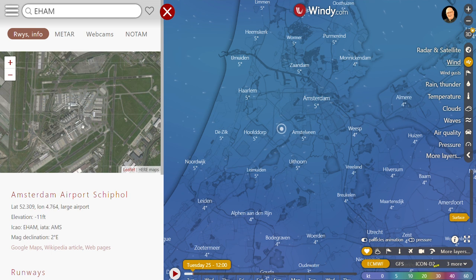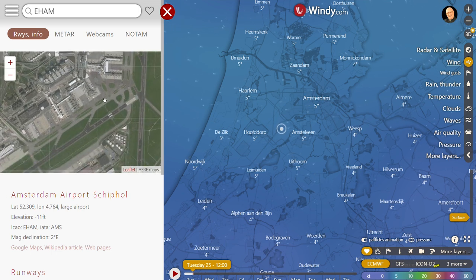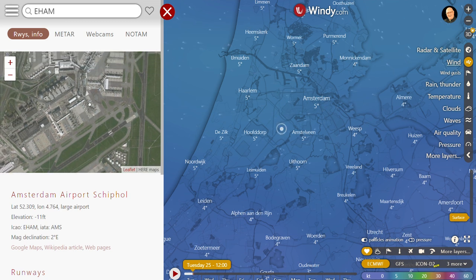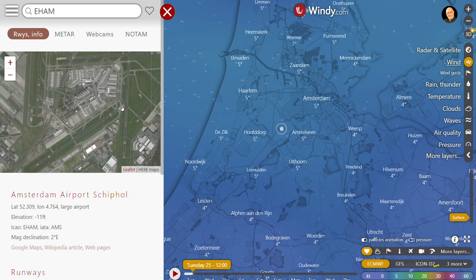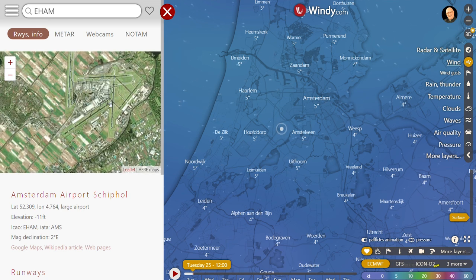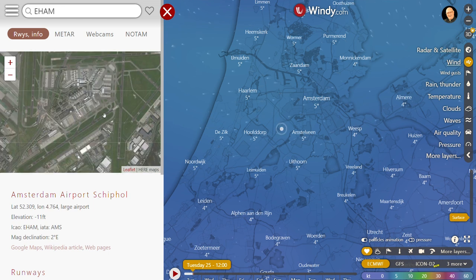Here's the runways. Now, we will be parked somewhere in this vicinity. This is Terminal C, Charlie. And this is the area that all the Transavia flights go in and out of. So we'll be parked somewhere here. Now, as to which runway we're going to depart on, I don't know. It will depend on ATC.